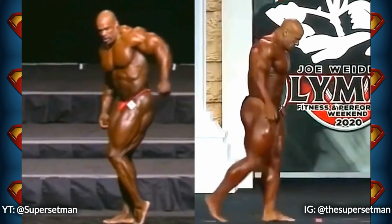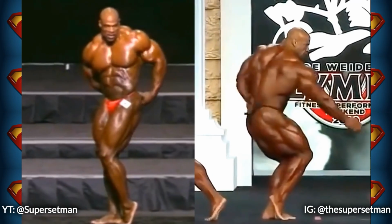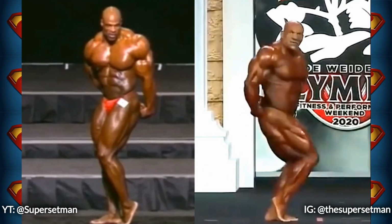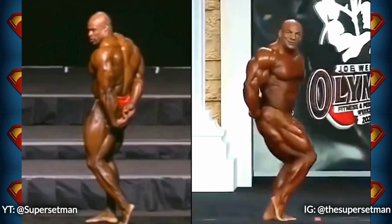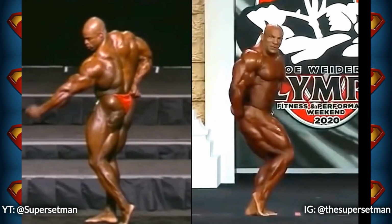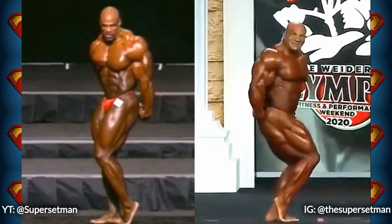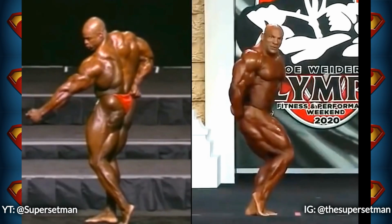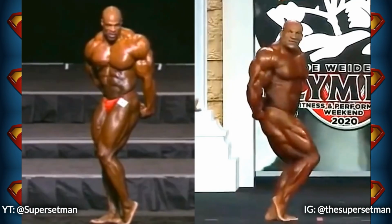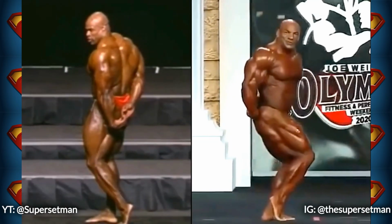We're moving on to the side triceps, and you guys know this ain't one of Ronnie Coleman's best poses. He actually has only two weaker poses, one is the side triceps and the other one is the abs and thighs. His side tri pose is hurt by his pretty flat lateral head of the triceps, which is the focal point in this pose. Ronnie always looked uncomfortable in this pose, he knew it wasn't his best pose.